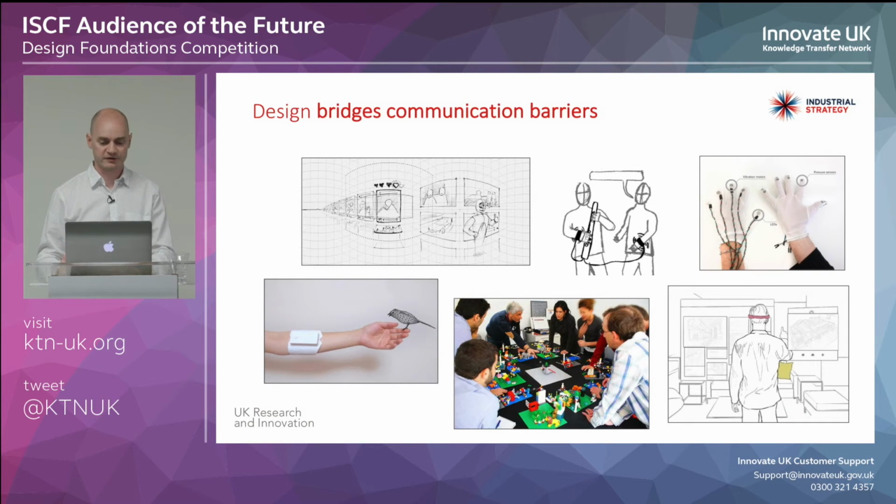Design is also very effective at bridging communication barriers, not only between businesses and their markets, customers and users, but also internally between different teams within the organisation, who often speak different languages and have different perspectives, and also between collaborative partners on a project. Design does that by using visual material and physical practical prototypes, and that's a very good way of sharing ideas and ensuring that everyone understands the motivation and thinking behind an idea, and it allows them to contribute and feel that they are part of the process.